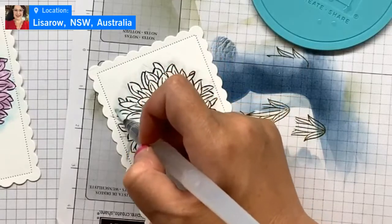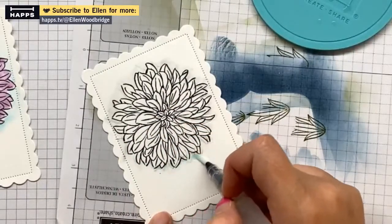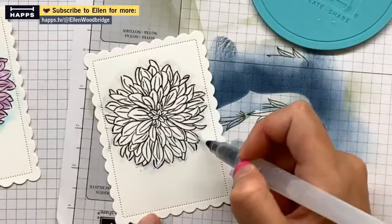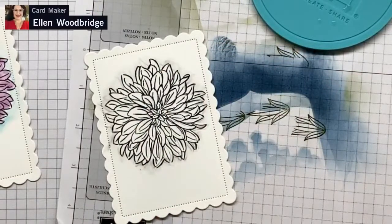So we'll see how this looks in a sec, because I just want it to dry off a titch. Does that give it enough lift?